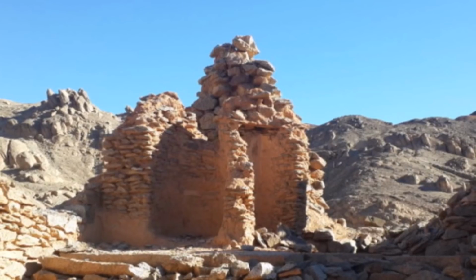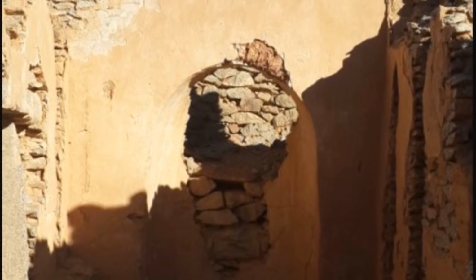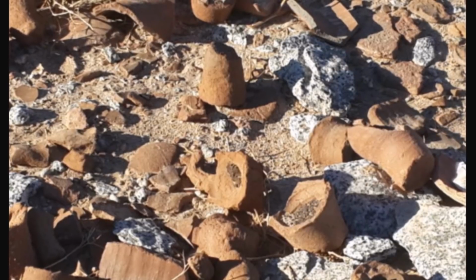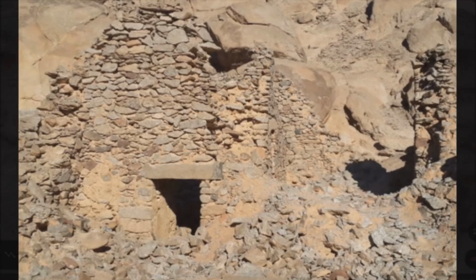I guess the question would be, did the Egyptians know about this site before the Romans? Well, it seems the Egyptians got most of their granite from Aswan, but I wouldn't rule it out that they knew about this site. I know a lot of kings and pharaohs made trips out into these mountains on their way to the Red Sea. Here's a look, some of the ruins out here.